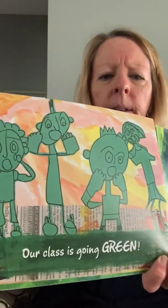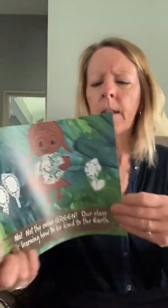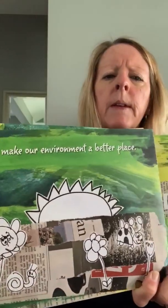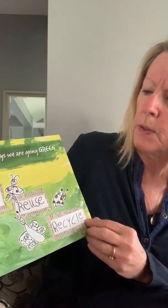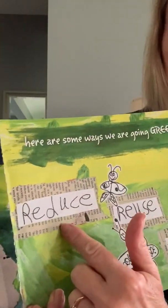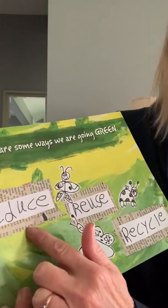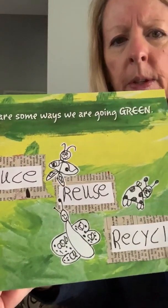All right. Our class is going green. No, not the color green. Our class is learning how to be kind to the earth, to make our environment a better place. Here are some ways we are going green. And look closely. I like this a lot. They did some work with different scraps. This looks like it's from a newspaper. It says reduce, reuse, recycle. And look at those beautiful illustrations.